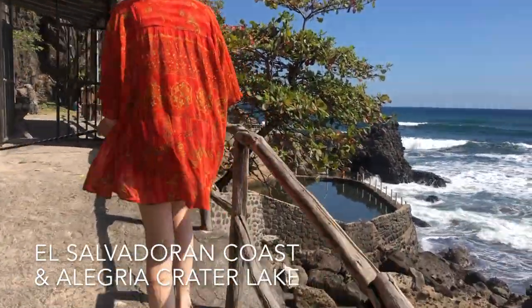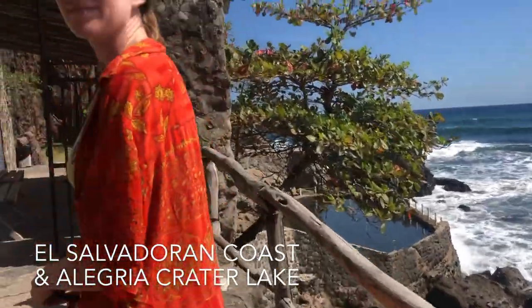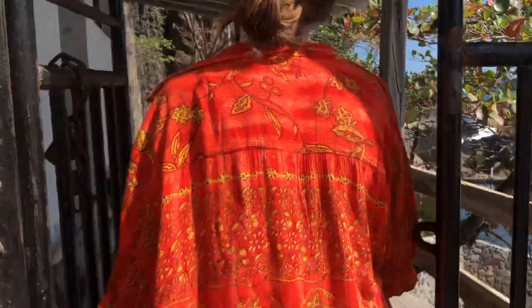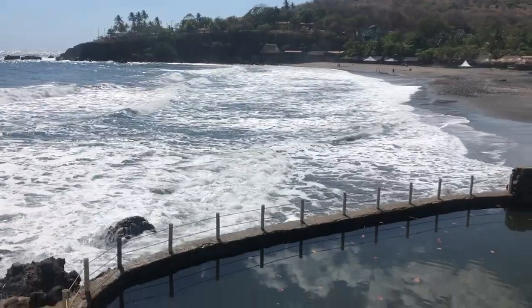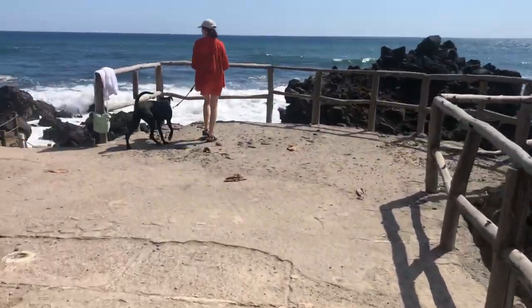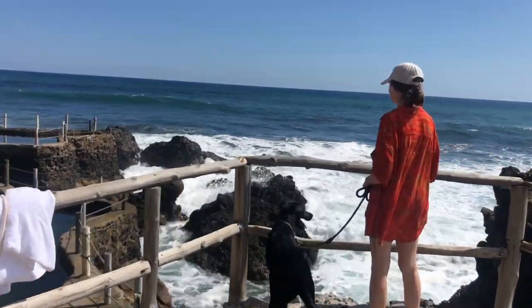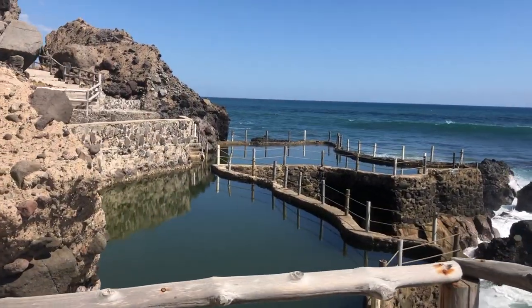On the Salvadoran coastline is the small town of Palmarcito, where pools are built into the cliffside. At high tide, the waves crash into the pools, refreshing the water. If you want to get into the pools, be sure to go at high tide.